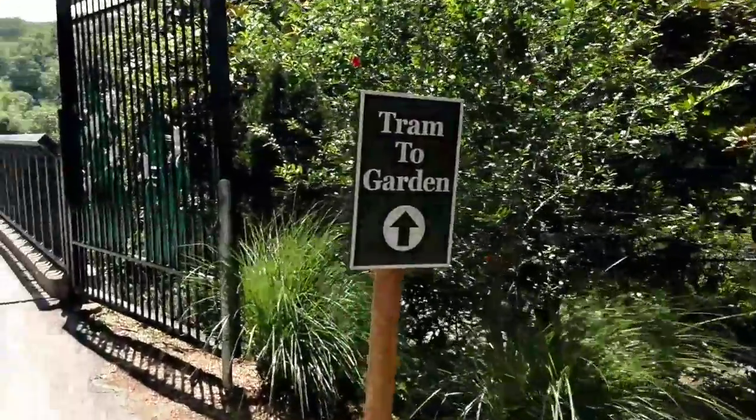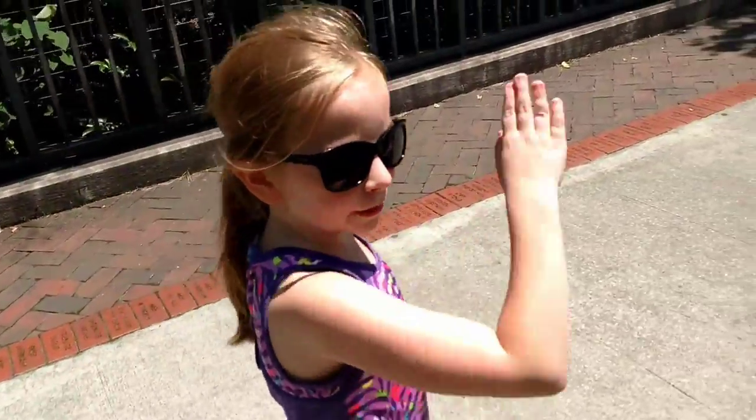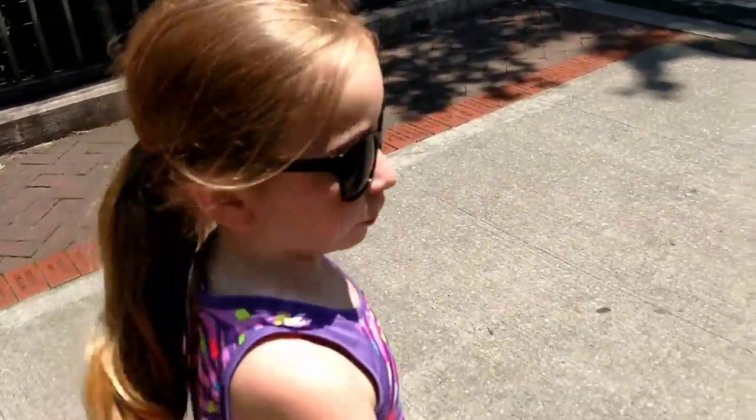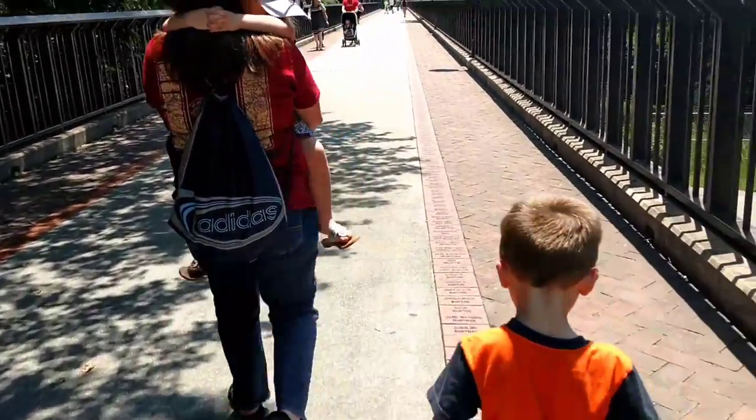If we don't ride the train, we'll be really flat. What is like that? Up and down, up and down. What is? Heels. If you don't ride the train, you have to walk up. It's a big old steep hill.